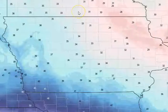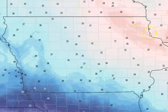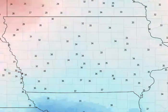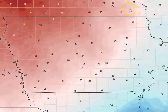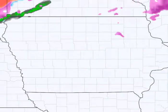Looking at high temperatures today, looking at 30s across a good portion of the area, 40s off to the south. You can even see an area across northeast Iowa where you're not going to get quite as warm. You're talking upper 20s here. But then as we get into about the noon time frame tomorrow, temperatures will continue to slowly crash as we go through the day tomorrow, as we begin to work our next system in here.